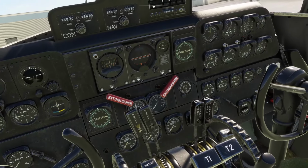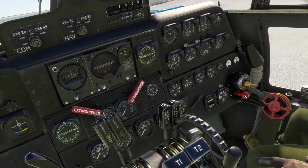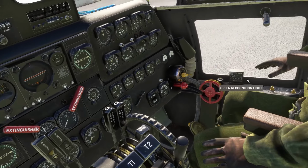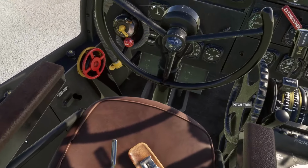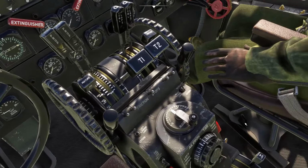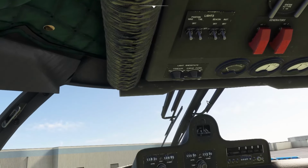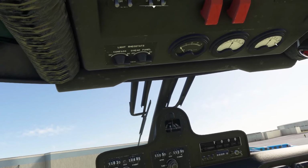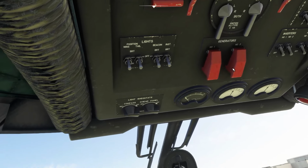Then we've got repeating over the other side. Again, yoke toggle. You can switch on which fuel tanks you want from that side there. We've got recognition light switches there. Co-pilot wiper. That's just a repeater of the pitot heat there. And then if we put that back on, come up to the top, we've got rear stats for compass and overhead panels, some gauges there for voltage and stuff like that, generator switches which are guarded.